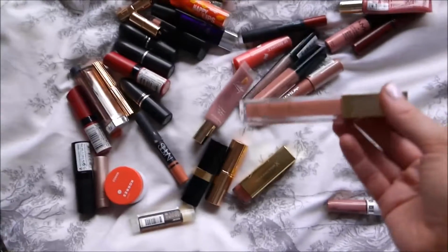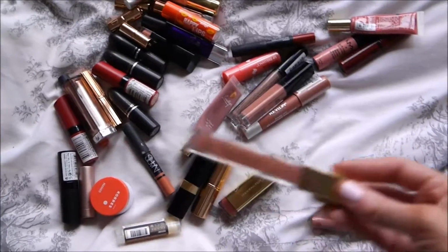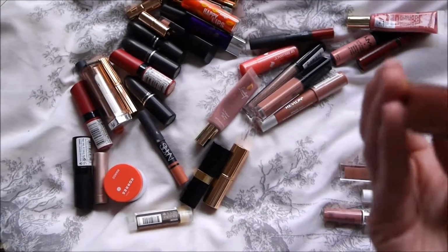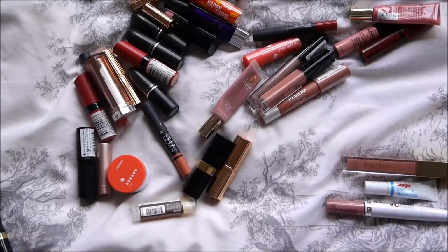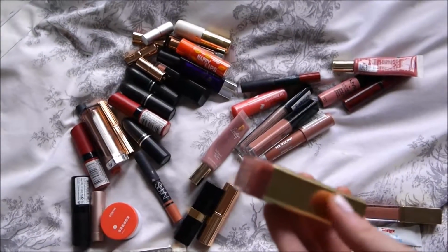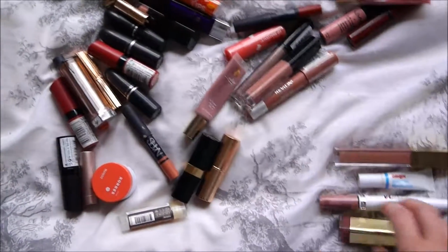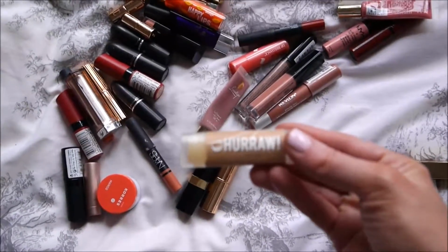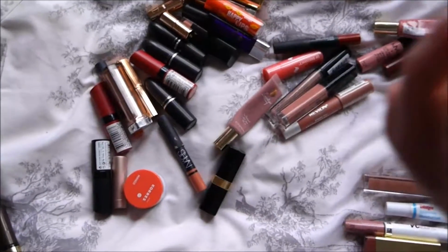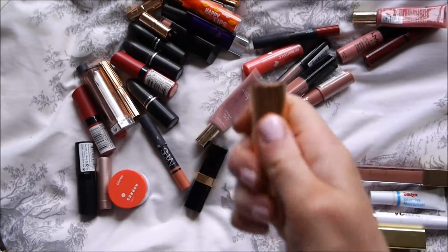Tanya Burr Lip Gloss. These are actually really good. They're quite sticky, but if you pat them on, they last really well. Max Factor lipstick, oh, it's called Rosewood. This is a really nice nudie pink brown colour. Didn't have anything like this, so I picked it up. Definitely keeping that one. Raw Chai Spice Lip Balm. Love that, keeping that. Charlotte Tilbury, what's this called? Between the Sheets lipstick.